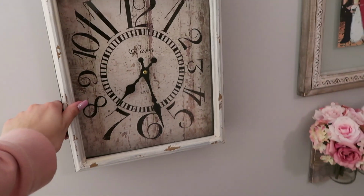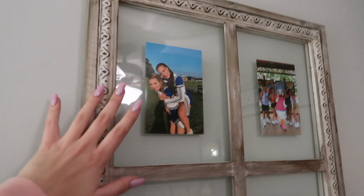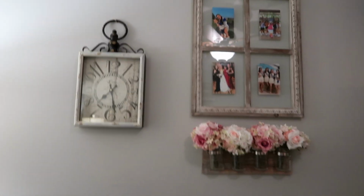I think it's adorable. I have this little setup that I was talking about before. I put some pictures in it. I don't think they're even, but it's fine. Love this. I think this is so cute. That's what that wall looks like.